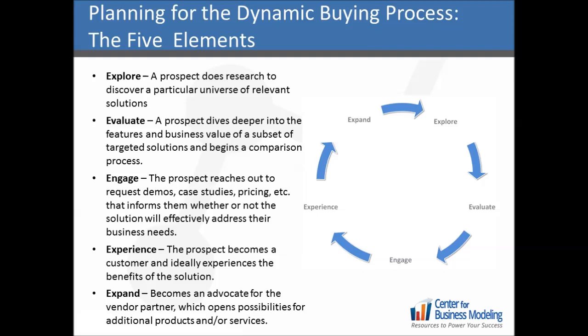So you want to make sure that as you engage the prospect, you understand their business requirements. Then, as you become the trusted advisor, and there are numerous ways you can do that, which we'll talk about in a little bit, the prospect will become a customer, and then you always like to expand those customers by either cross-selling or upselling. So again, what this slide illustrates is a dynamic process. The prospect can come in at any one of those 5 stages of the sales funnel, so you just need to be prepared to deliver the right information.